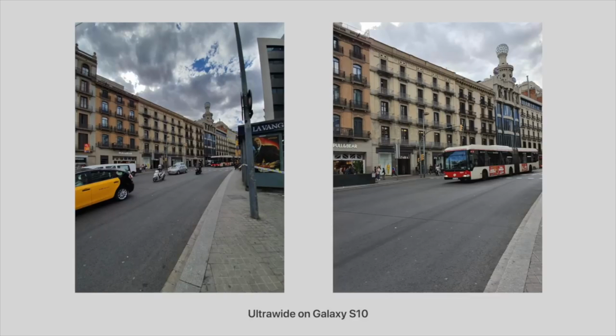Now you might be asking, why are there 3 cameras on the Samsung Galaxy S10? Well, one is the wide angle camera, which is awesome. You can actually take wide photos, which seem kind of stupid at first, but trust me, once you actually play around with the wide angle camera, you're going to want that camera on the iPhone, like that feature, the wide angle selfies as well.